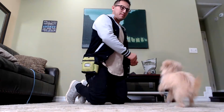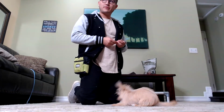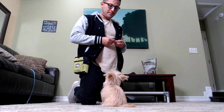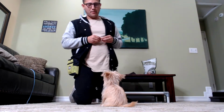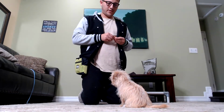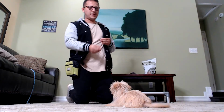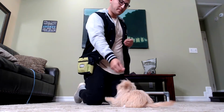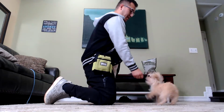Okay, so come in. Come, sit. So when we play with duration or we add movement, sit. Good. We move and we come right back and give food. Good girl. Sit. Sit. Good. Okay, let's go ahead and do this from the side here. Sit.